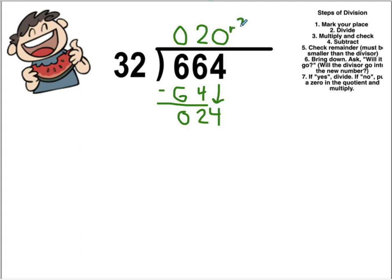So my remainder is 24. Now, 24 seems like a really big number, but remember, our remainder just has to be smaller than our divisor. And here, 24 is less than 32, so our answer is good.